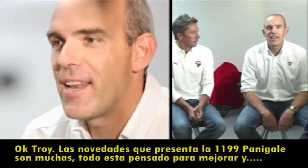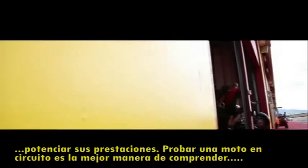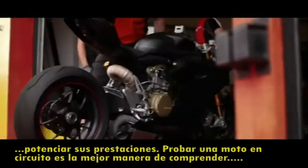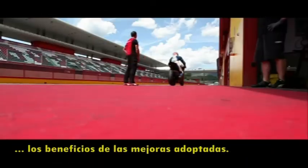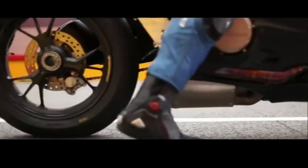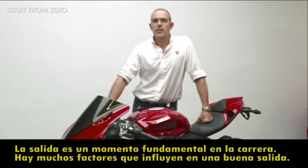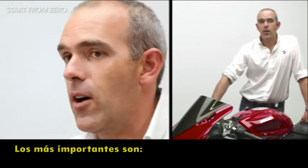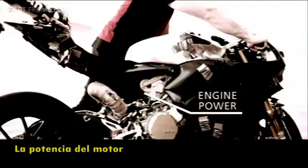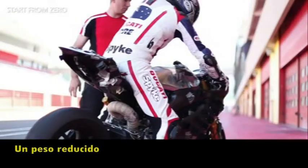Okay Troy, the 1199 brought many new features, all designed to improve and strengthen its performance. You can see the bike as it goes through the typical motion of a lap around the track, and this is the best way to understand the benefits of these new features. The start is a key moment in the race, and various factors influence what makes a good start. The main ones are engine power, the bike geometry, load on the front wheel, reduced weight, and the gearbox.